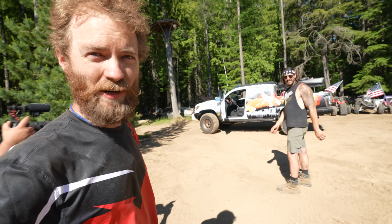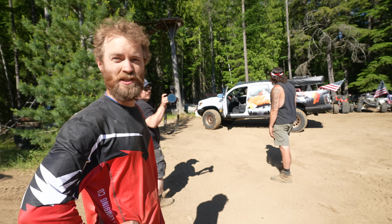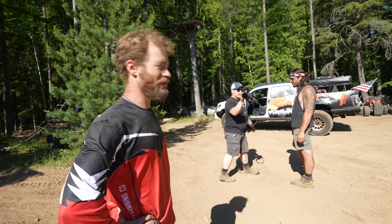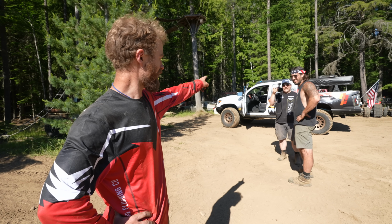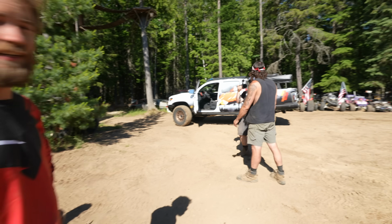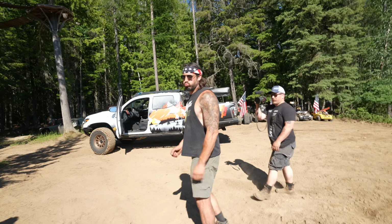Max just got done recovering me with the third DNF of the day. That's three for, like, we're at a 50% success rate right now. Hopefully that goes up. Max has just got his truck all shiny and perfect, and now he's gonna take it around the track and hopefully not break it.